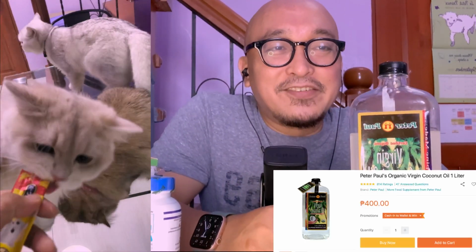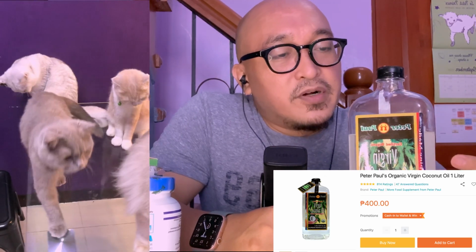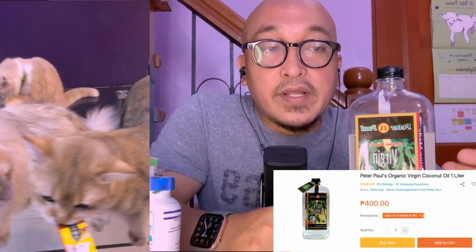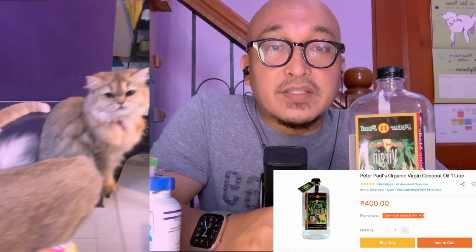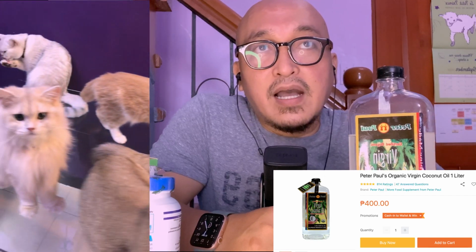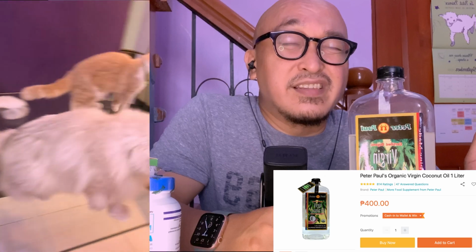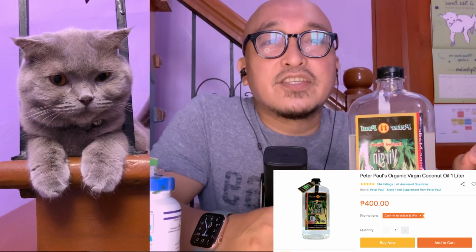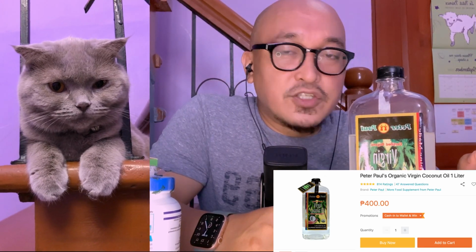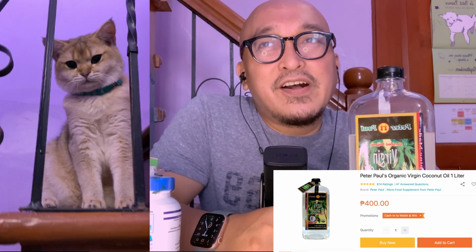Okay, and finally, something that my mother recommended a lot for the cats is the virgin coconut oil. So this is the Peter Paul Virgin Coconut Oil, which is a 1 liter. It's 400 pesos only. Although personally, I've bought this from SM grocery store, and at SM grocery store, this is only around 350 ish. So it's a bit cheaper in SM. So what is it for? It's generally a supplement.